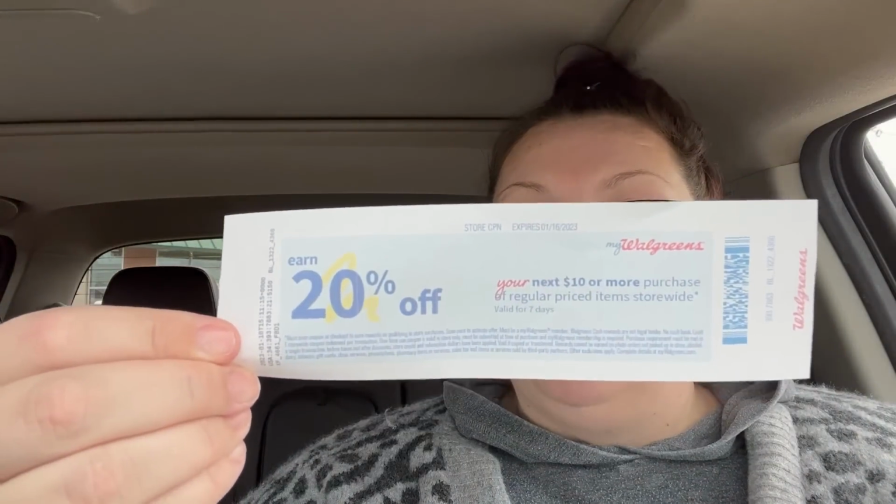I also got back one of these 20% off coupons. I really want to use this and get the Native body wash because that is full price and it's buy two, get back $4 in Walgreens cash. So anyways, maybe I'll go back in there and get some stuff.